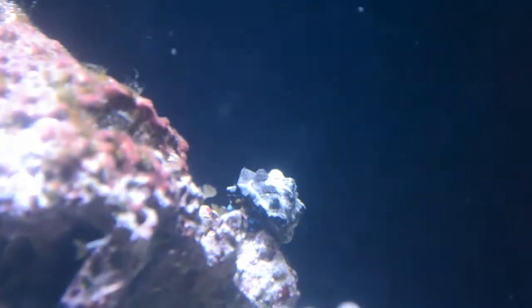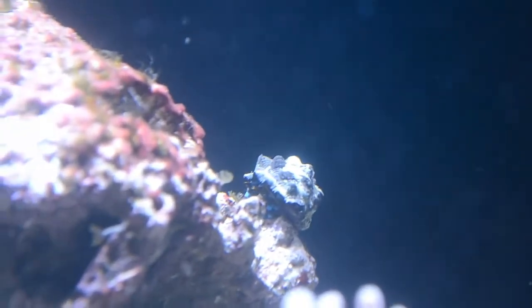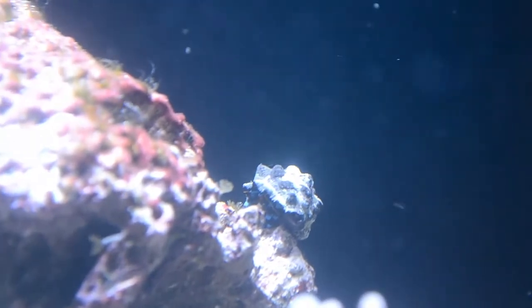I also got 3 hermit crabs. I'm really happy for these guys because they're really cool and they really fast scavenge all the food that goes down to the bottom and in between the rocks. They actually also eat a little bit of algae, which is really nice.